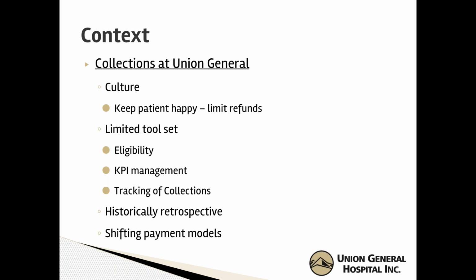Just shifting payment models, as you well know, due to changes in the industry with the ACA, we've got many more high deductible plans out there that drive our need to collect at time of service, and that led up to pushing this initiative internally. Obviously, I myself have always been a large proponent of trying to collect up front, but I think this shifting model is really driving the industry forward, and has been so at Union General. It also is the case, as you well know, in the ambulatory arena, so I think some of these strategies can help regardless of the setting.